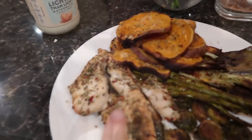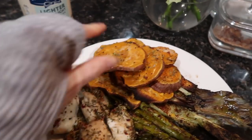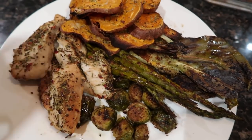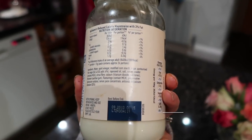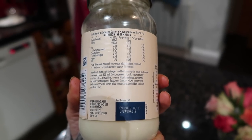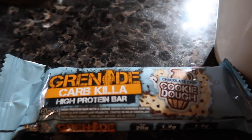Yeah. Cool. So here we have some chicken, and sweet potato that I just sliced up and baked. We've got the pak choi, asparagus, some Brussels sprouts, and I'm gonna have a little bit of mayonnaise on the side. It's the lighter than light. It has really good macros. Per 100, it's only 9.3 grams carbs and 2.9 grams of fat. And I'm not gonna be having 100.